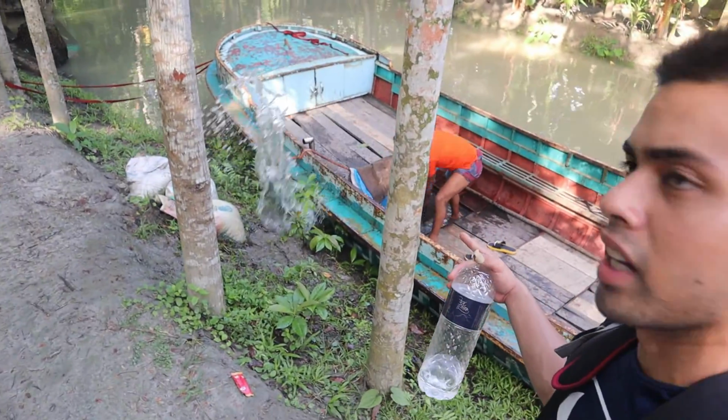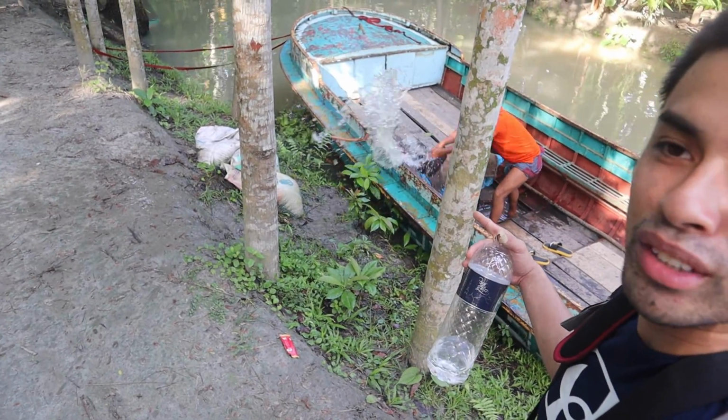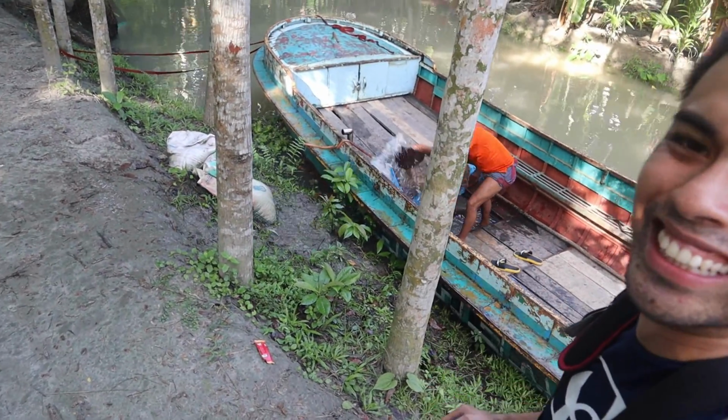So right now this is our boat. He's preparing the boat for us. I am a bit worried because I can see all the water coming out from here. I hope it's not because of a hole in the boat. Do you know what, Arun? This thing reminds me of the ones we did in the backwaters in Kerala. Yeah. So this is the Bangladeshi version of it.